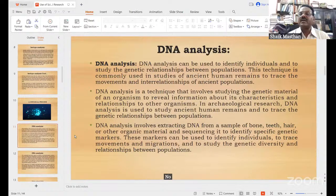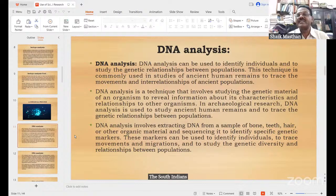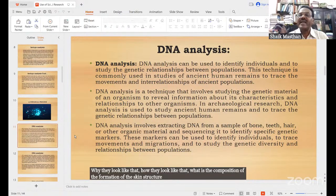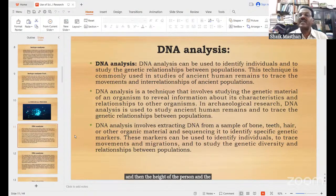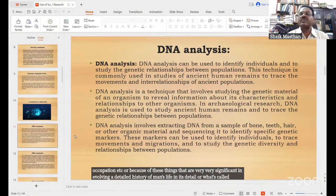Now, there are so many races we have: the Negroid race, the Aryan race, the Central Asian, whatever it is we come across, and how different they are. The South Indians are different from North Indians. The Northwestern people are different from the middle parts of India. Why they look like that, what the composition of the skin structure is, the height of the person, and the formation of their occupation, etc., are because of these things that are very, very significant in evolving a detailed history of man's life, or complex aspects to be made easier, and that is being done through this DNA analysis only.